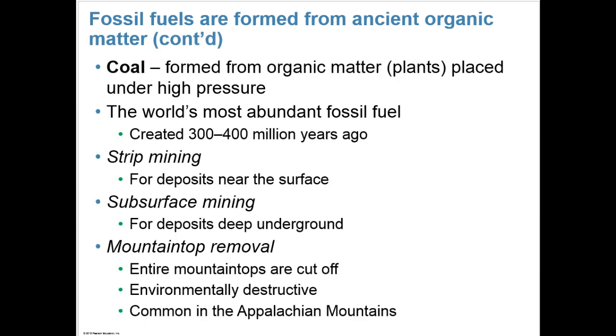The world's most abundant fossil fuel is coal, a hard, blackish substance formed from organic matter, generally woody plant material, that has been compressed under very high pressure, creating dense solid carbon structures. Coal typically results when water is squeezed out of such material as pressure and heat increase over time, and when little decomposition takes place. The proliferation 300 to 400 million years ago of swamps where organic material was buried created coal deposits in many regions of the world.